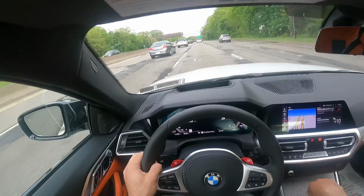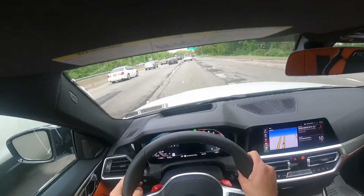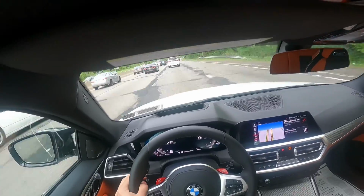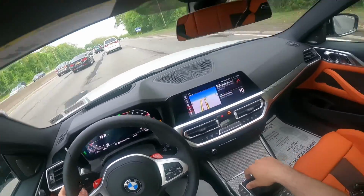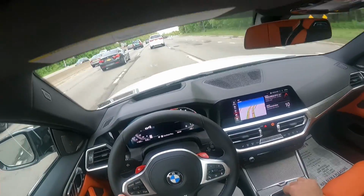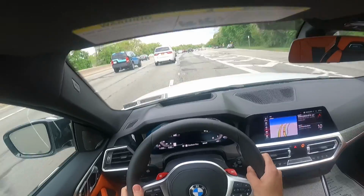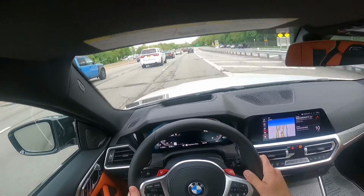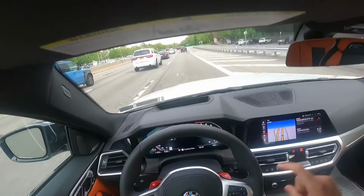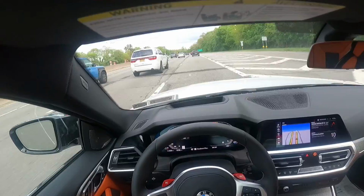Downshift. Here you go. Got a torque. Who's coming? Who's next? Jesus Christ. The amount of torque. The torque on this car is insane. Oh man. This is where you want to enjoy this car. In the highway, on the track. More on the track. You're gonna get a ticket on the highway if you push this car to the limit.